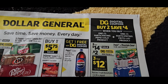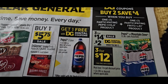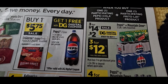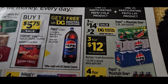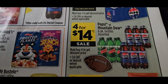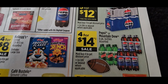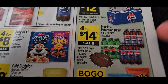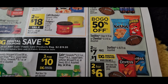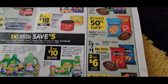Now, we have a digital buy two, save $4. So that means you buy a Pepsi product and you get a Frito-Lay product free. Okay, so 3 for $14 on the Pepsi Mountain Dew 12 packs. They gave us a $2 coupon. 4 for $14 on the Pepsi Mountain Dew 6-pack bottles. Another awesome deal. Don't forget, you can do early activation. So go ahead and grab that if that's what you plan to do on Saturday. Early activation starts at 7 p.m. You can save your $5 off $25 or use a paper or digital guide. Those two ads will run together.